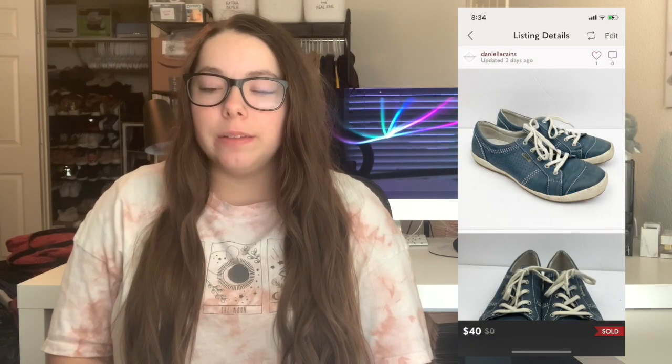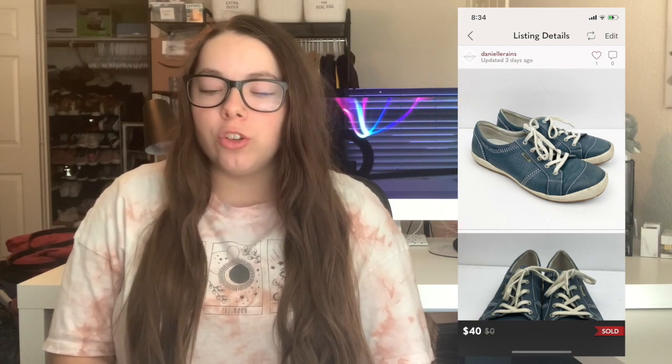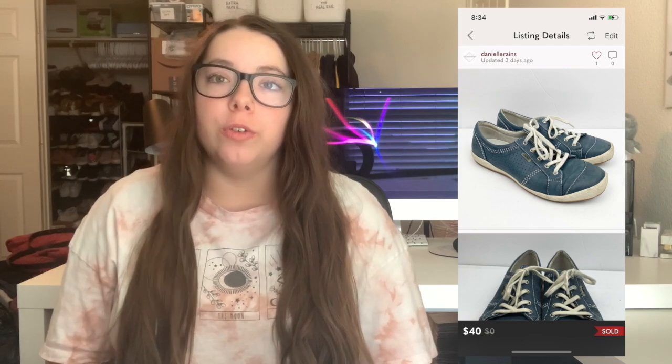And next up is another Poshmark sale. This is by the brand Joseph Siebel. These were a pair of Caspian trainers in a size Europe 39. These sold for $40 with a Poshmark fee of $8, and then I was left with $32.